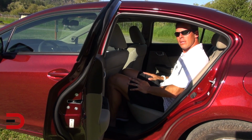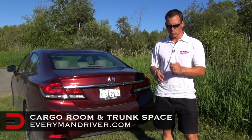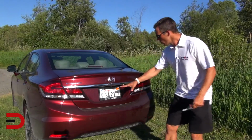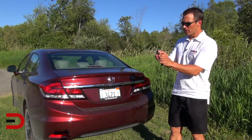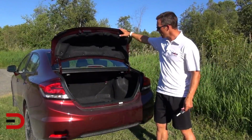Let's take a look now at the cargo room and trunk space. Well, there is only one way to access the Honda Civic trunk, and that is with a button on the key fob. There are no buttons underneath the icon, nor is there a place to put your key to open the latch. So here it is. Hold the button down, the trunk pops open, and there you have it.